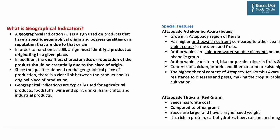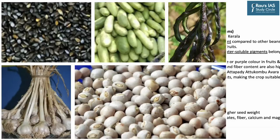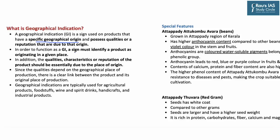Let us quickly revise geographical indication. The first and foremost point is that it is provided to a product which has a specific geographical origin, possessing qualities or reputation which are from that origin. These 5 agricultural products have qualities which are found only in Kerala. It further says that in order to function as a GI, a sign must identify a product as originating in a given place. In addition, the qualities, characteristics or reputation of the product should be essentially due to the place of origin. So again, the aspect of place of origin for receiving a GI tag is important.